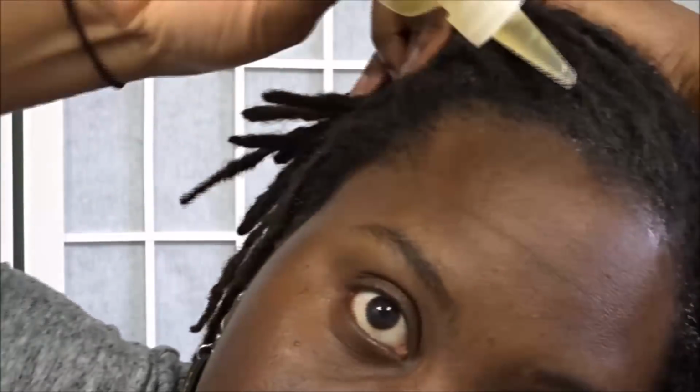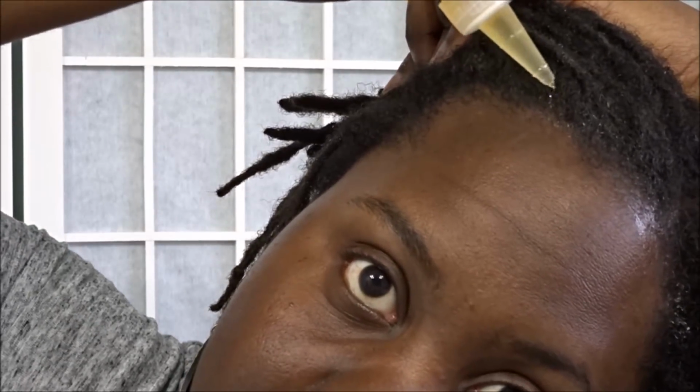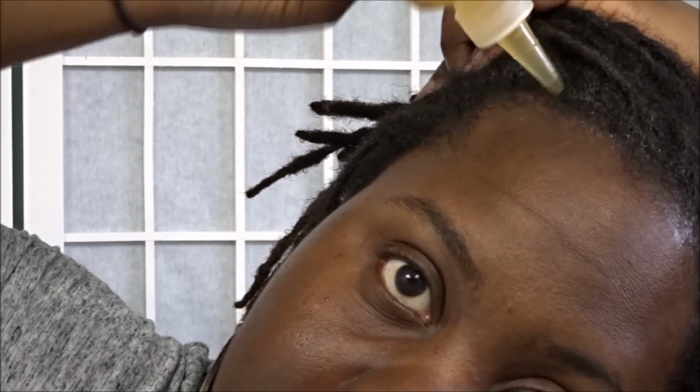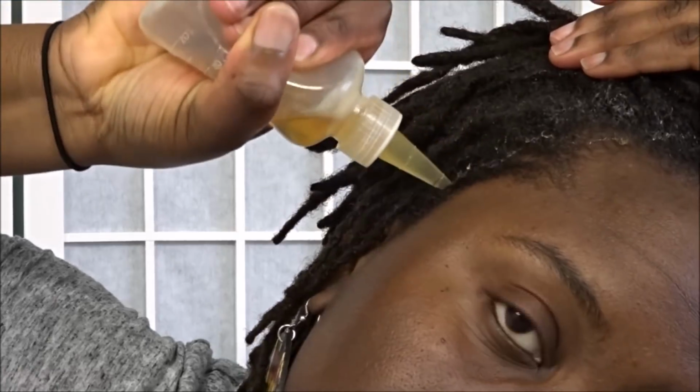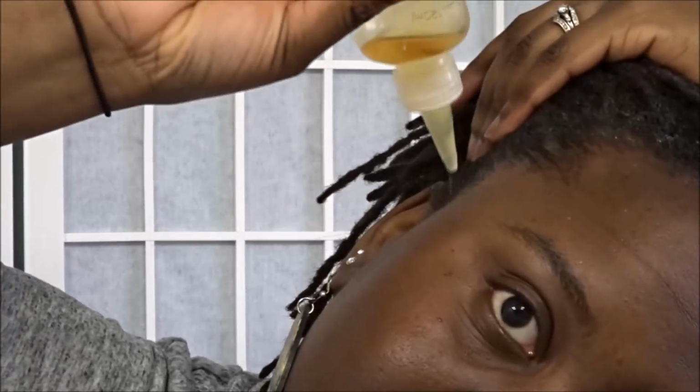Now, I've been using Jamaican black castor oil for years, but because I've been retwisting more lately, I've been using it a lot more recently. And I'm looking here in this screen so I can see where I'm going. I've been using it more only because I don't want my edges to pop off. Because when you interlock, it's one and done and it lasts for a while. When you retwist to keep that manicured look, then you have to retwist pretty often. And I'm not a fan of that, which is another reason why I was going to interlock today.